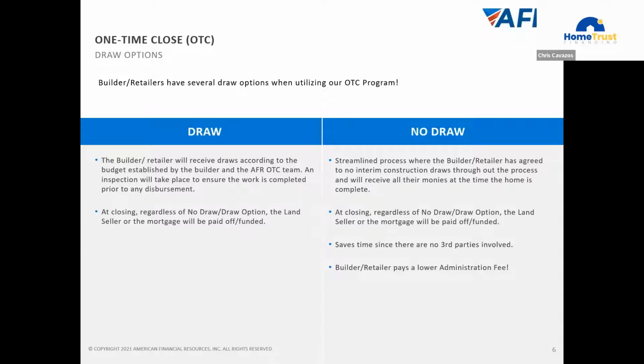The no draw program is a streamlined process. What happens here is at the closing table, the land is paid off if there's money that's owed on the land. The builder or retailer will build the home until it's completed. And once all of the paperwork and inspections are completed at the end, that's when we go ahead and fund the loan itself. Now this saves time. There are no third parties involved. It's a lower admin fee.